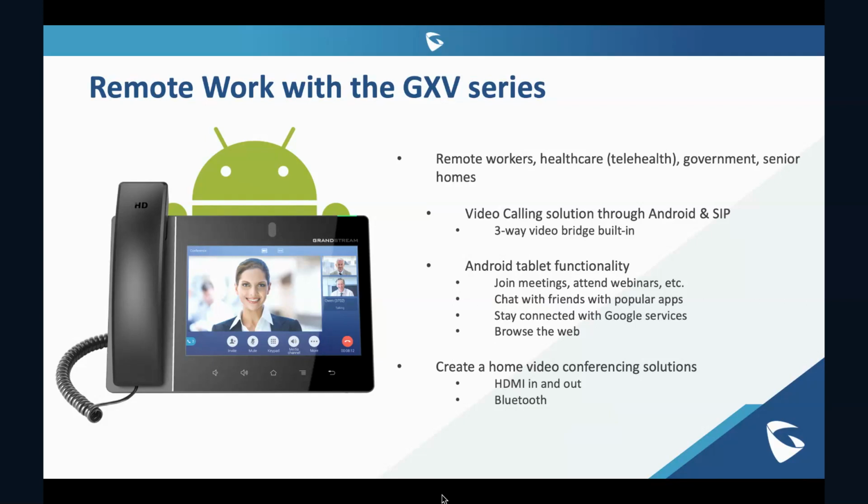We have a video calling solution available through both Android and SIP. It has a three-way video bridge built into the device. But we still have the full Android tablet functionality. So we can join meetings, we can attend webinars, we can chat with friends using Google or using Android apps. We can stay connected with Google services. So a lot of the Google services we can download to this. We can even browse the web if we want to. So essentially we have a fully functioning Android tablet with a phone attached to it. So it is allowing for a multi-use device.